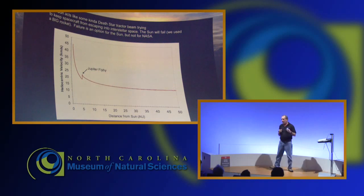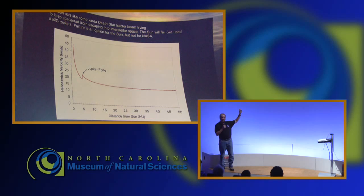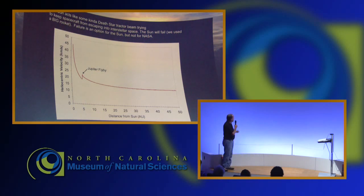Okay, what happens when you're on, I apologize for this mathy looking graph here, but I'll get back to my music here in a minute. What this tells you is what happens when you're in a spacecraft and you're leaving the solar system. And let me see how I can make fun out of this. This is the velocity, how fast you're going. This is the distance from the sun. And 1 AU is the average distance of the Earth to the sun. So what you can tell by this is launch right here.